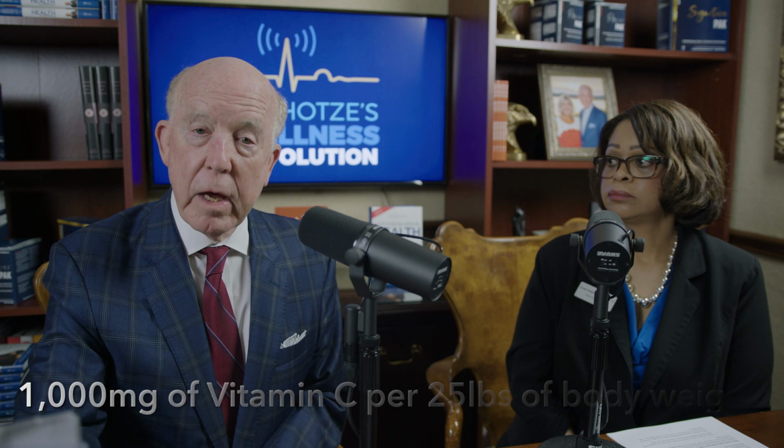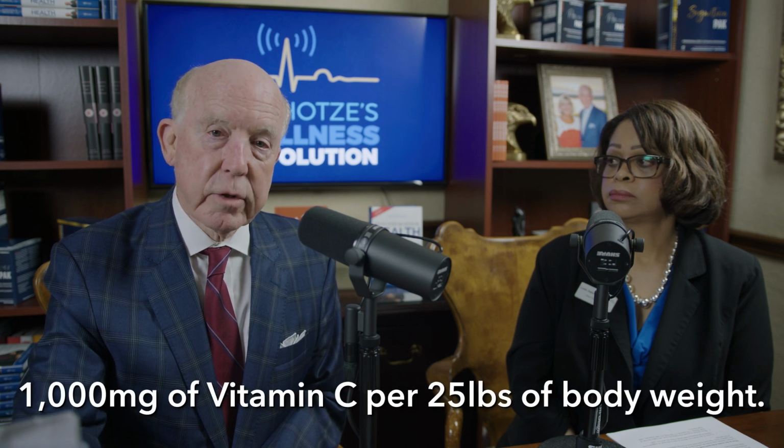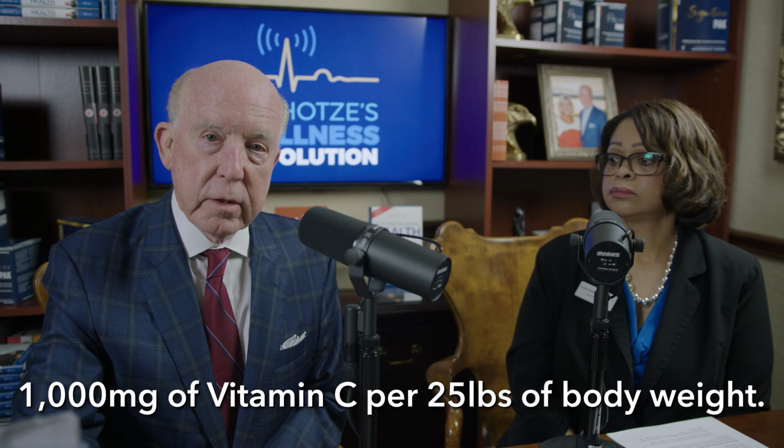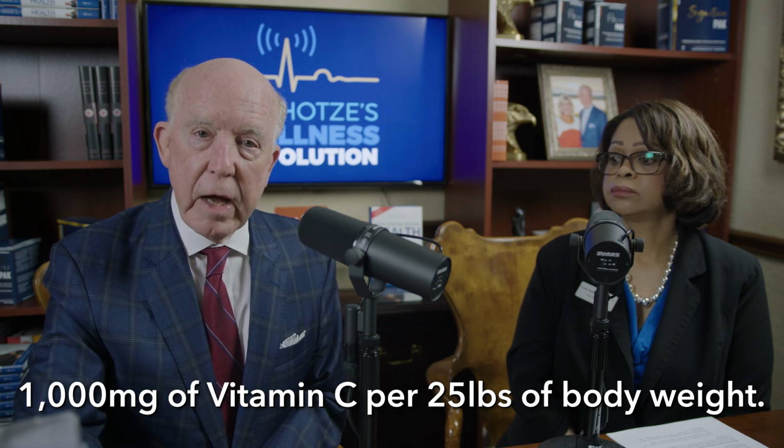Another thing that's very important is vitamin C. Vitamin C stimulates collagen production, and that's the protein that will line your arteries. And so vitamin C is very, very important. I recommend 1,000 milligrams of vitamin C per 25 pounds of body weight. So if you weigh 150 pounds, take 6,000 milligrams a day in divided doses, 2-3 times a day.